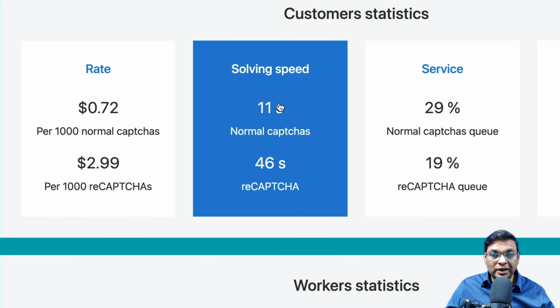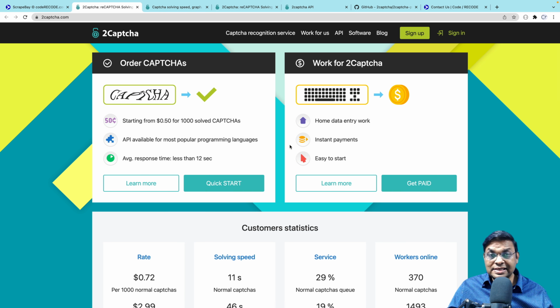And the solving speed, if it is a normal captcha, is 11 seconds on average. For ReCaptcha, it is going to take 46 seconds. So what I did is I signed up for their service, paid the initial money, and got one API key.